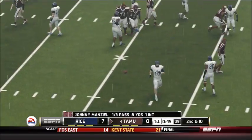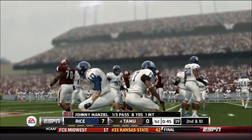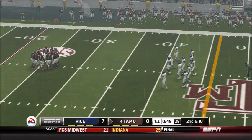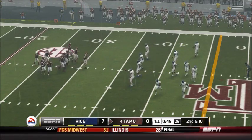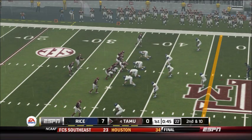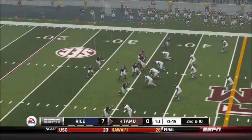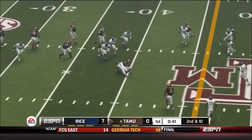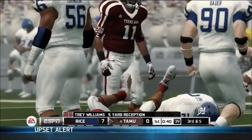Fires quick out to the receiver, and he can't make the grab. Kennedy was the intended receiver on the play. That makes it second and 10. Second down, 10 to go. Ball on their own 36. Can't tack on any yardage.